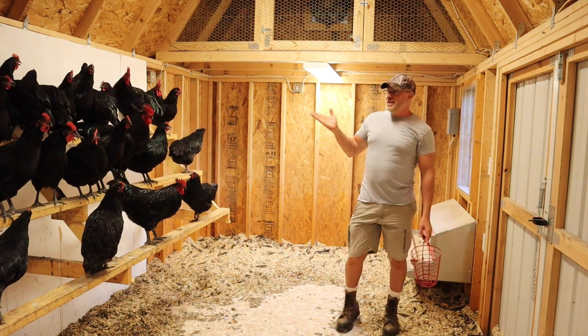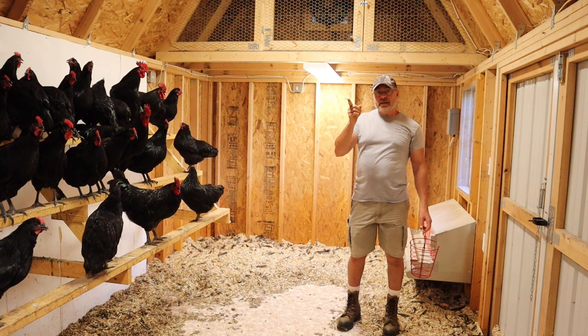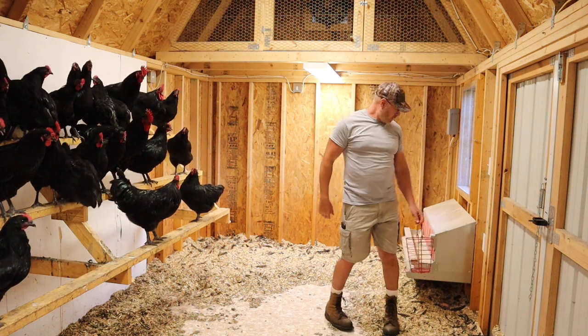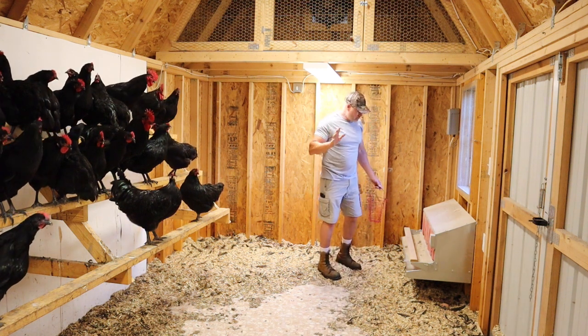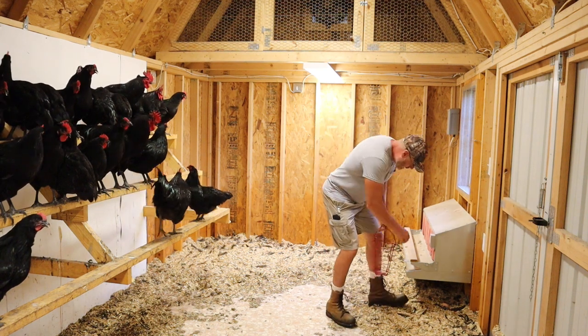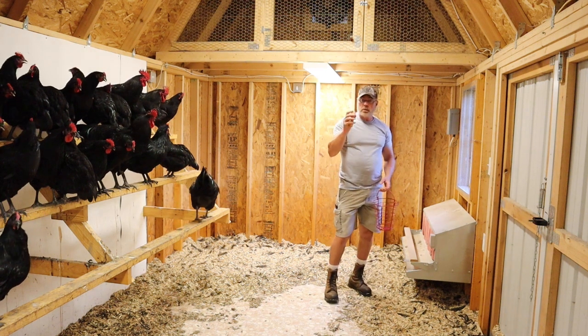Okay, so as you see, they go to bed very early. Compared to my other chickens, these guys go to bed an hour or 2 hours early before sunset. So I don't know if that's part of the breed. We are getting eggs. Got one here. This one's a double yolker.